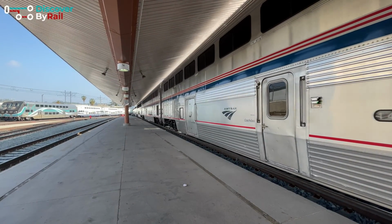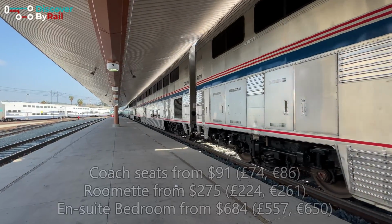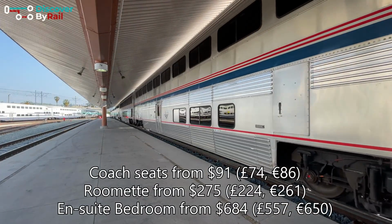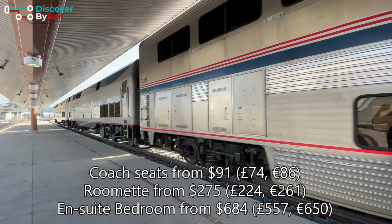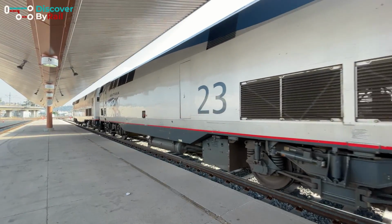The costs of tickets between Los Angeles and San Francisco: coach class starting from $91 US, the Roomette, which I travelled in, from $275, and the bedrooms from $684.